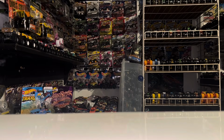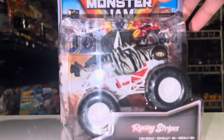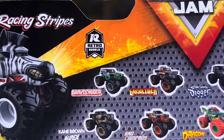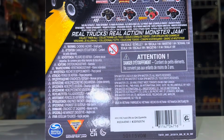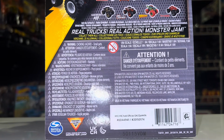This is part of the Retro Rebels, which, wait, is it actually part of the Retro Rebels? That doesn't really sound right. That is what it says on the top there, and I'll show you guys. I'm not BSing you. There you go. It says Retro Rebels there. I didn't even know we had a Retro Rebels series this year, but maybe I'm just, hang on. Maybe I'm just, oh, okay.